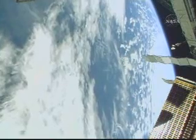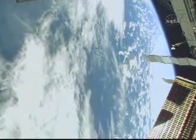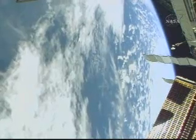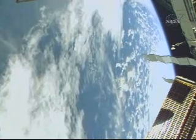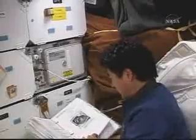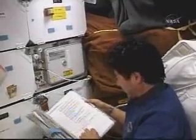Shuttle Capcom Terry Burns talking with Dom Gordy aboard the International Space Station about some transfer activities, what equipment remains where once Endeavour's undocked from the International Space Station. We're seeing Takao Doi, the Japanese astronaut who's the mission specialist aboard Endeavour, working on the shuttle mid-deck.